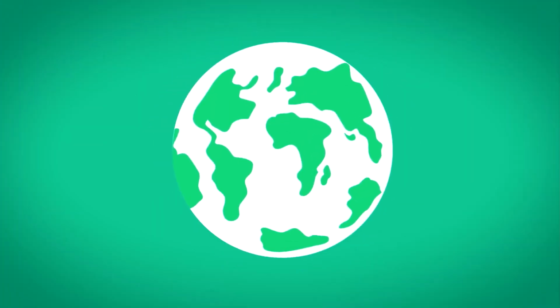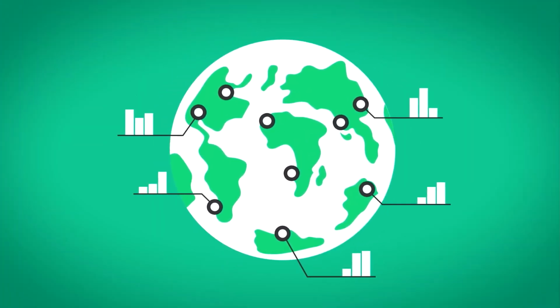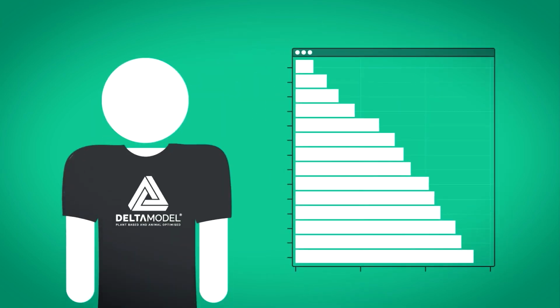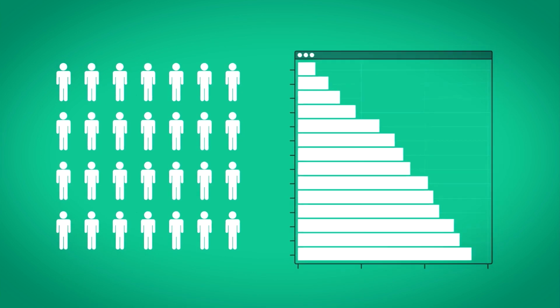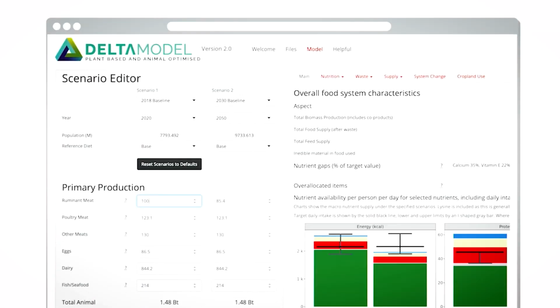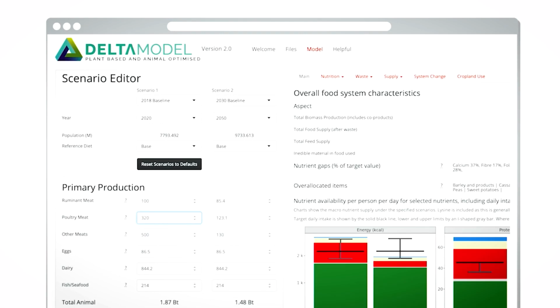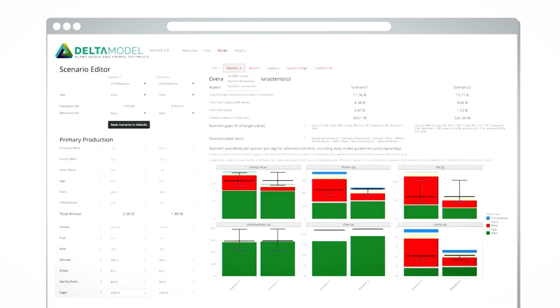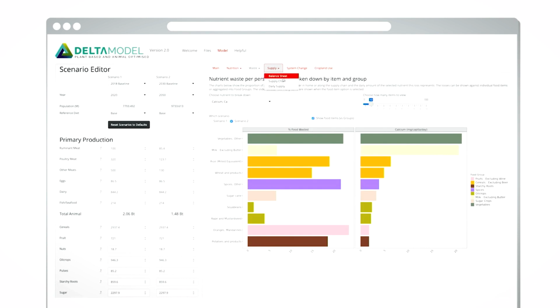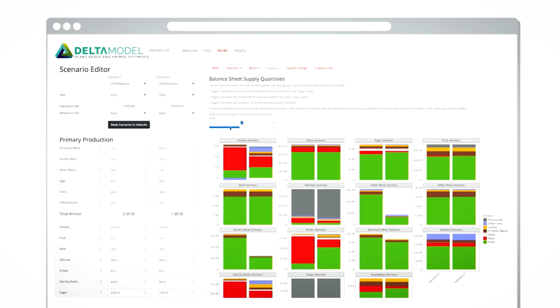The model uses global food system data from international agencies and research to predict the nutrition available to the global citizen both now and in future scenarios. The user can adjust the production of different food groups, the degree of food waste, and the global population to see the impact of these changes on human nutrition. The model also calculates some of the other non-nutritional impacts of these changes, such as the amount of cropland required.